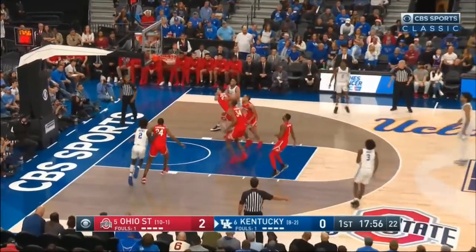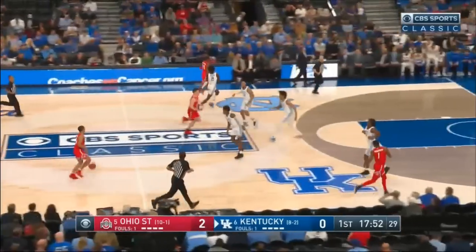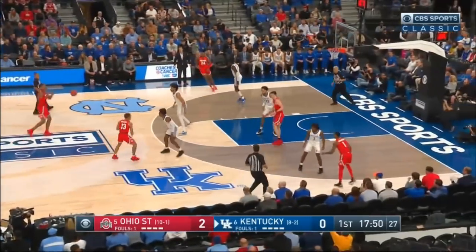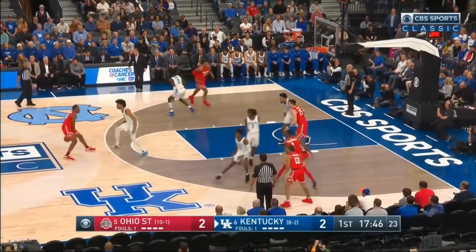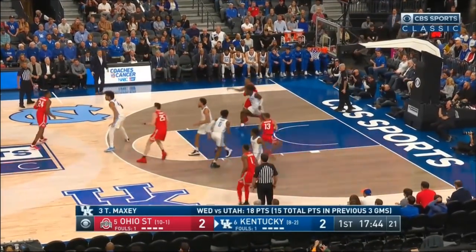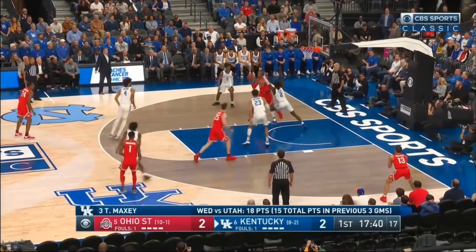Tyrese Maxey pull up. Well, he gets it going. Michigan State knows that. I think he's a big game player, this kid. I think that stroke's going to come along, too. Coming off an 18-point game in that loss to Utah, leading scorer for Kentucky in that one. Great win for Utah. Nice double to help late.